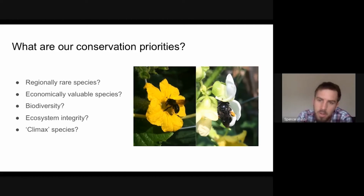Or we could try and preserve as many species as possible and really protect the biodiverse regions. Another option would be to focus on what's called ecosystem integrity, so the number of trophic levels, the resiliency, and the diversity within the bee ecosystem. And then finally, another alternative would be climax species, which are the species that are present in an undisturbed habitat, which in Vermont would be an old growth hardwood or mixed hardwood softwood forest. There's no right answer, but it's something we've been thinking about.